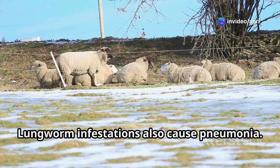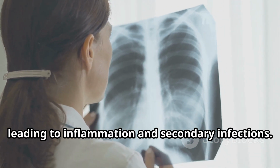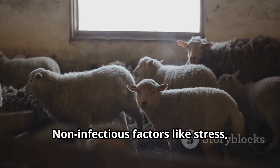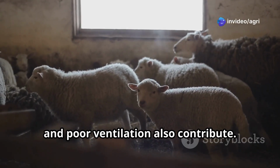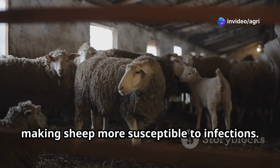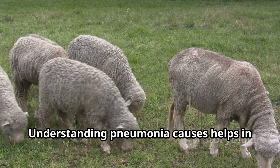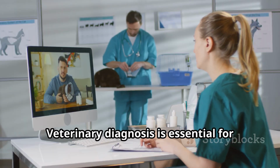Lungworm infestations also cause pneumonia. Lungworms irritate the lungs, leading to inflammation and secondary infections. Non-infectious factors like stress, overcrowding, and poor ventilation also contribute. These factors irritate the respiratory tract, making sheep more susceptible to infections. Understanding pneumonia causes helps in prevention and treatment. Veterinary diagnosis is essential for appropriate treatment.